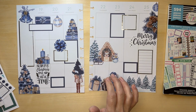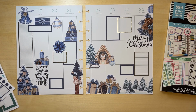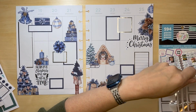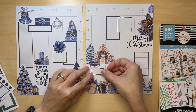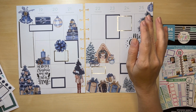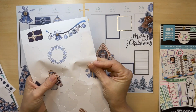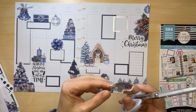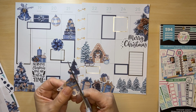I do think I need a box, maybe here. Let's get rid of some of the crap on my scissors. Maybe one of these smaller ones. I do still feel like I need a box up here too, but I don't know if that's really necessary. Yeah, this present too. Oh, and that present. Need some good detail scissors.